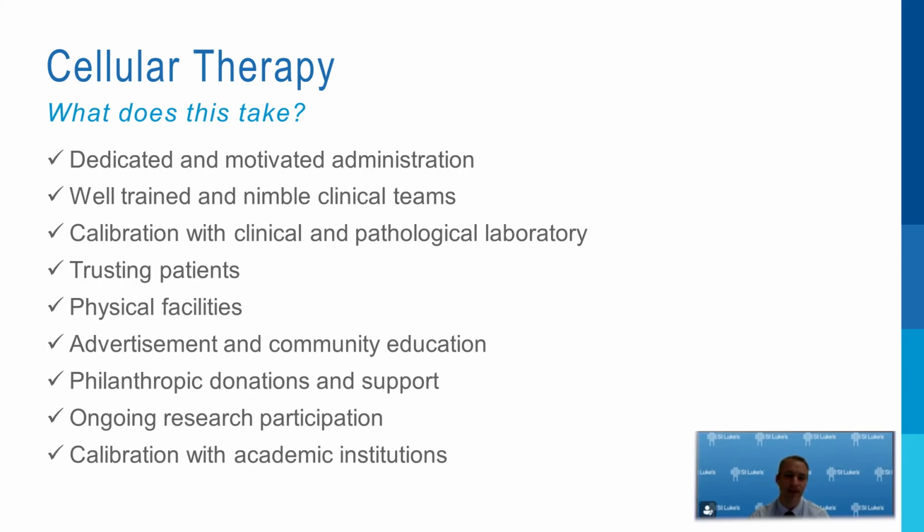It's most important that we have philanthropic donations and support. And without those donations and support, we wouldn't be where we are, and we wouldn't have the possibility of moving forward with this as a potential for patients in the state of Idaho. We will continue to work with our industry colleagues and ongoing research and development, and we'll continue to participate in research moving forward, as well as working with other institutions across the country in collaboration to help move the needle and move better care for the citizens of Idaho and the United States.